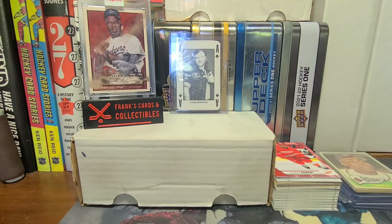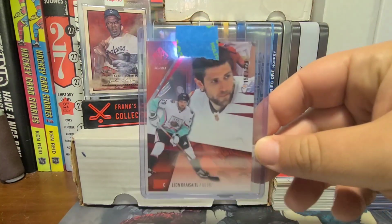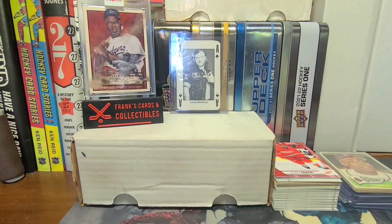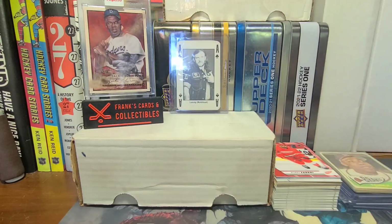We got from 23-24 SP Game Used, number 228. This is, I think, a red edition all-star insert of Mr. Leon Draisaitl. And shout out to the Oilers for killing it in the playoffs right now. From 21-22 Upper Deck Allure, we got a Carey Price on the bread baskets, so that's going into the Price PC.